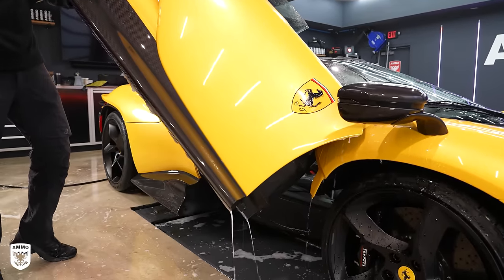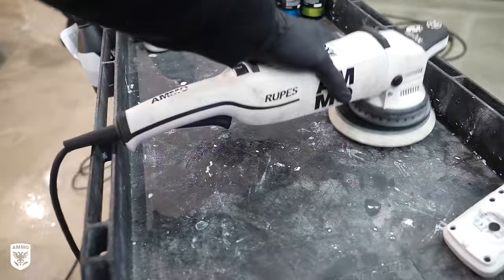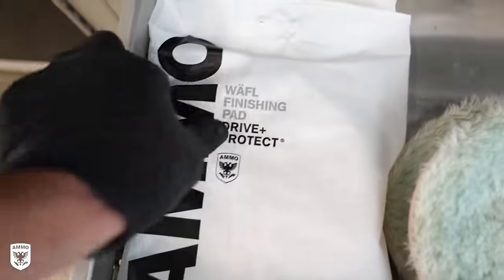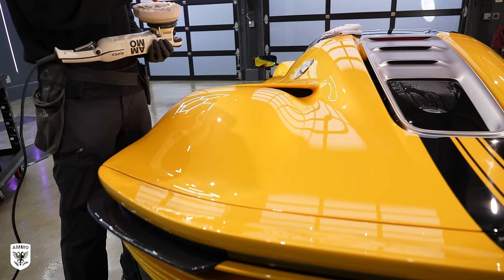To polish the SP3 and pretty much any car, I always wear a detailing belt. I set up the 6-inch polisher on the cart first, get fresh waffle finishing pads, sheer cutting pads, exfoliate polish, and of course, my dust mask for the pad blowouts that are sure to come.